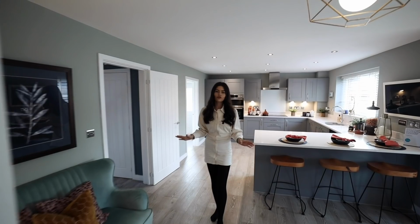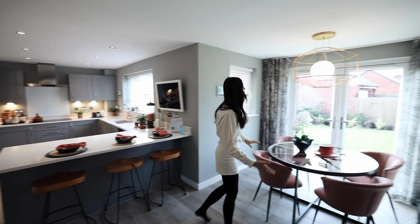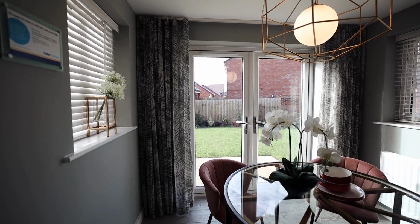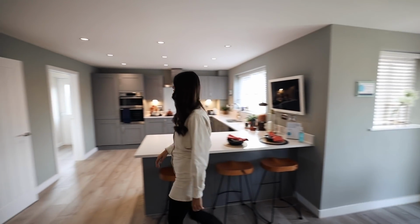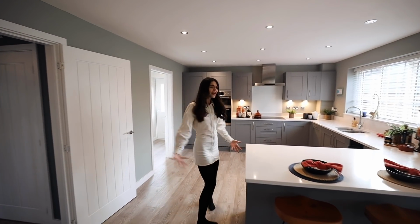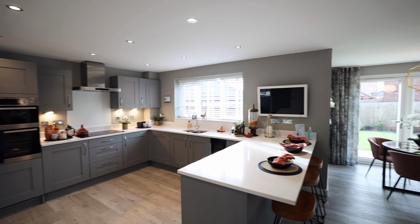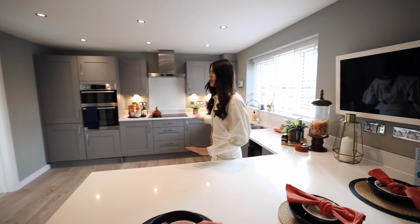This is really cool. I really love what they've done here. So the actual dining space is in this L here, which is really nice. So you've got the doors out onto the garden. It's a really bright space. And then you've got the kitchen just here, and I really like how they've done this. I like how it separates the room. There's not loads of empty floor space. It's really, really cool. So there are optional extras that are in this kitchen.